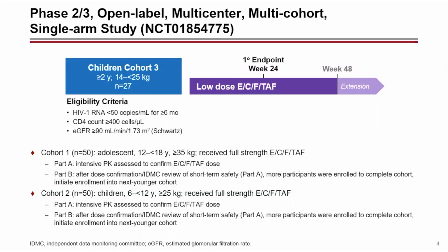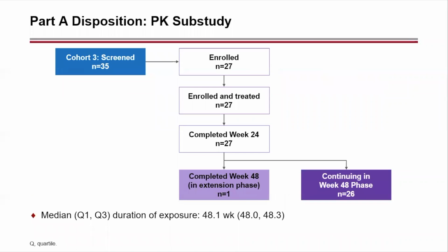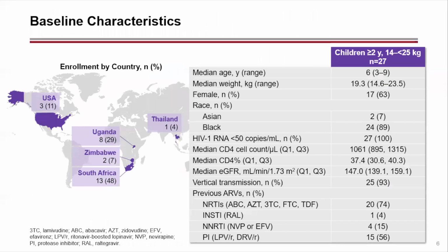27 participants were enrolled and all underwent intensive PK testing at week 2. The primary endpoint of this cohort was reached at week 24 and secondary endpoints at week 48. After week 48, participants are offered continued participation in the extension phase of the study. Of the 35 patients screened, 27 were enrolled and all have reached at least 40 weeks.